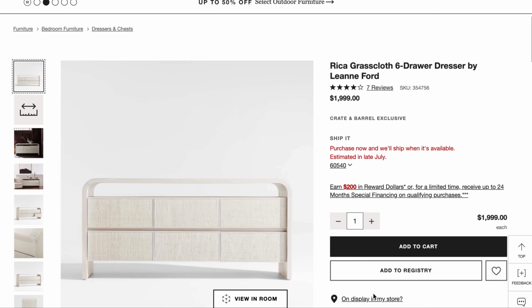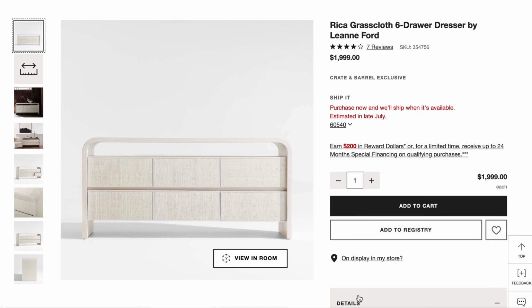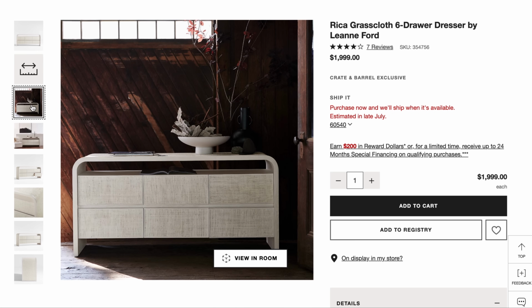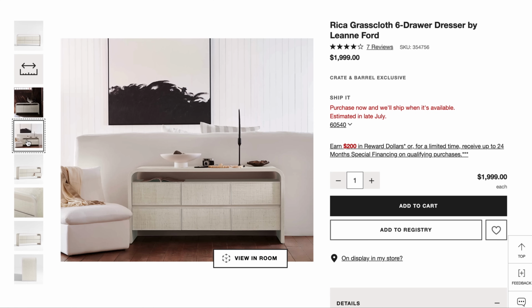simply die for. This Rika dresser has elements of coastal casual with a grass cloth wrap, but I can see it in any type of setting where you want an easy breezy kind of vibe. I love the curved waterfall frame that envelops a floating set of 6 drawers. It also has an open shelf that's perfect for storing your cable console or game deck.